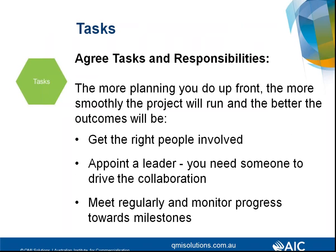It's very important to agree the tasks and responsibilities, getting the right people involved. You will need somebody who drives the collaboration, and you should meet regularly and monitor the progress of the collaboration. It's often said that the more planning and discussion of all these things you do up front, the better the project will run. Inevitably, there may be technical difficulties, and if, for example, communication and decision making is clear, then it makes the process much smoother.